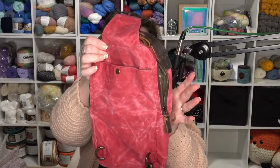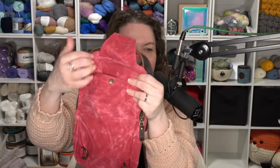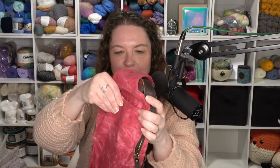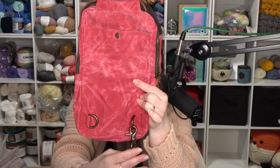But anyway, underneath the handle, we have yet another pocket. And this one also goes all the way to the bottom of the bag. And this one has a snap on top. So this one's great for your phone, wallet, whatever you're going to be reaching in there for all the time. Still not done with the features.